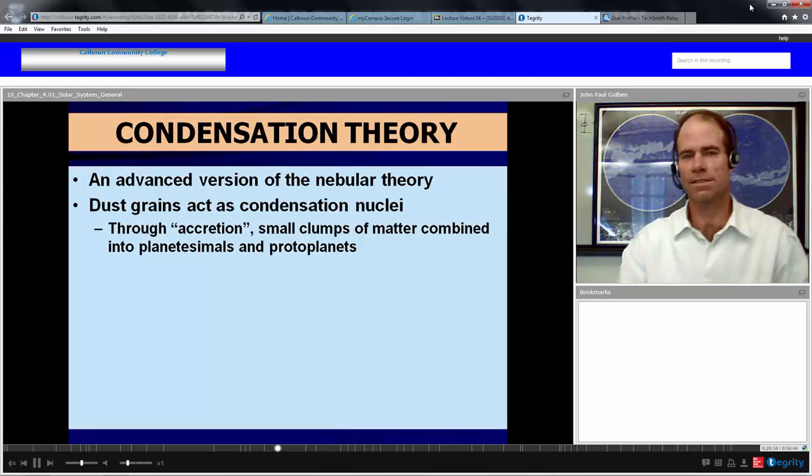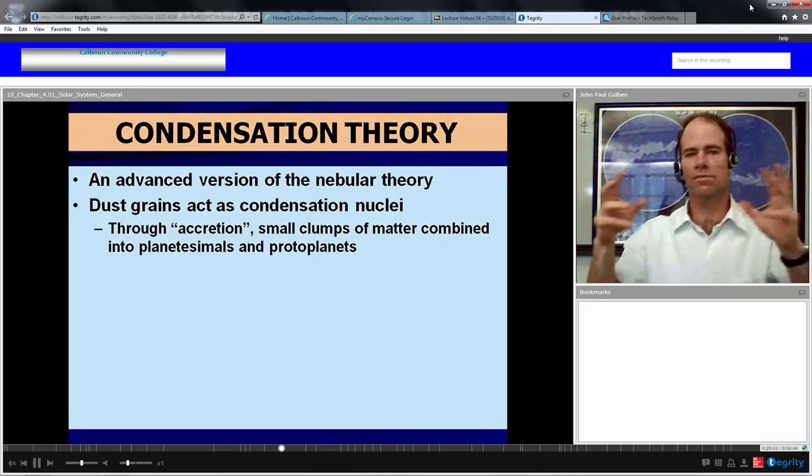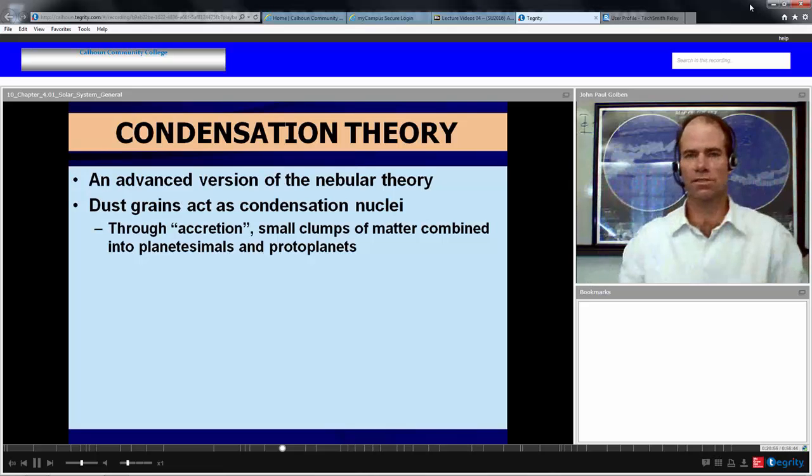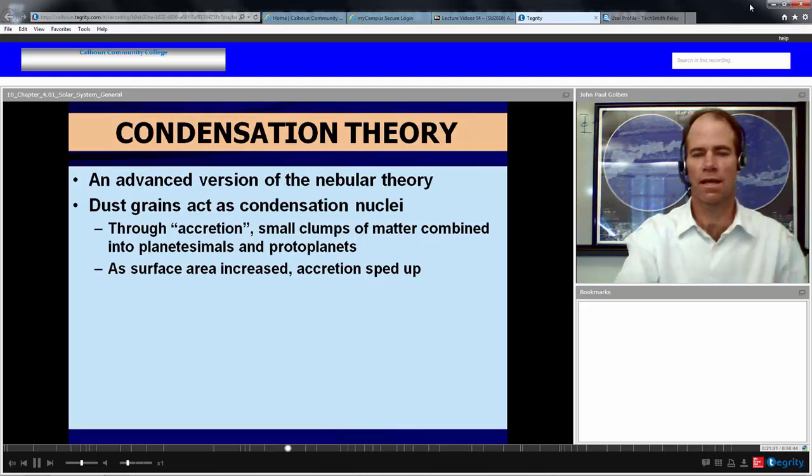We kind of see this effect in everyday life in our atmosphere. When we have water vapor, it might be supersaturated, and we have this high humidity, and there's no rain unless you have dust in the sky, and then that gives nuclei for the water vapor to condense onto, and as it does so, it forms water droplets, and then we get the result of rain. So this kind of idea of having condensation nuclei is very prominent in science, and a very valid theory. As the accretion process goes on, the surface area increases, and that just helps to speed up the process.